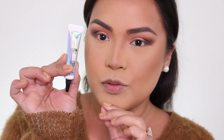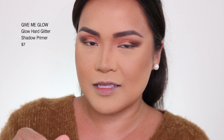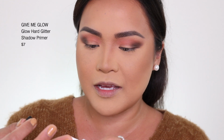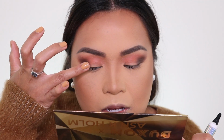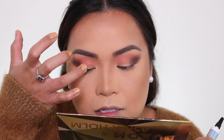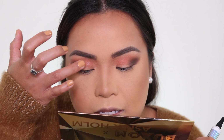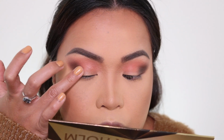Next, I'm going to use this glitter shadow primer. This one is from Give Me Glow. Glow Harder, they call it Glow Harder. And this is only $6, $7, something like that, and it's very inexpensive. It's so good too. It's a clear glue, you can't even see it, and I'm gonna put that right here. You can't see it because it's very clear, which is amazing, and it doesn't disturb anything under where I put it. So I just put it right here.